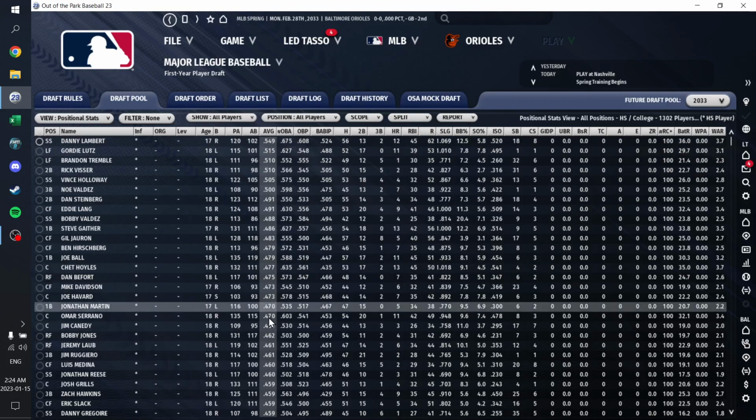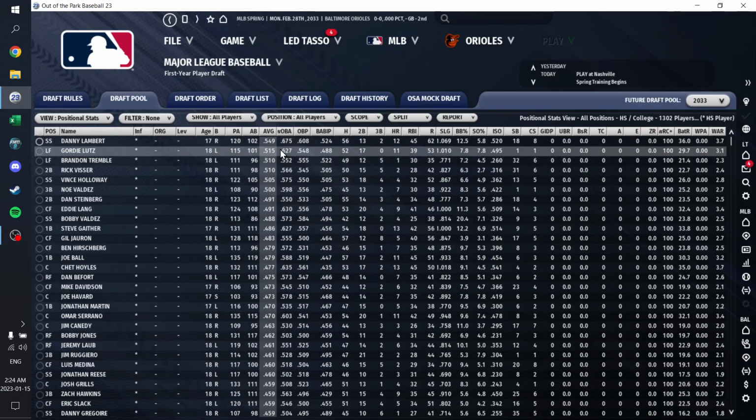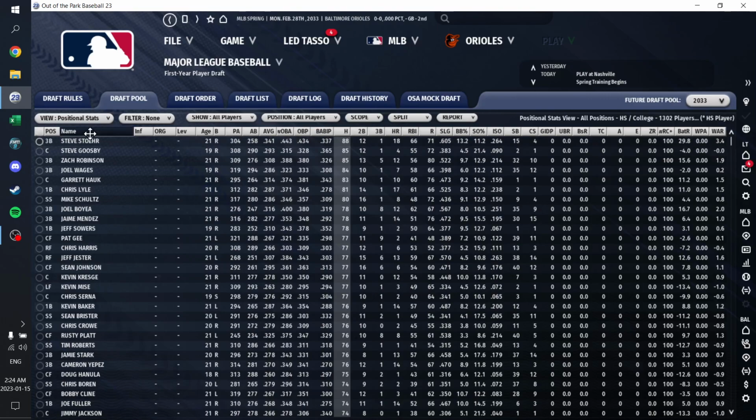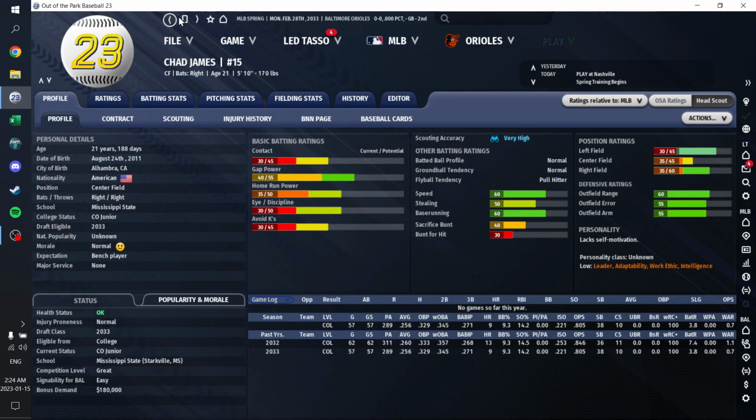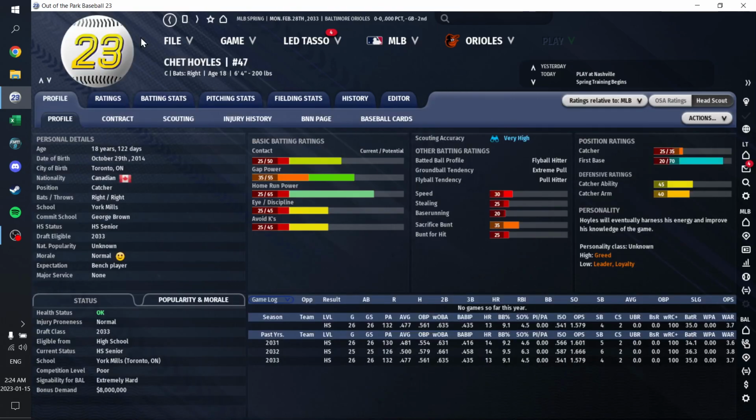There's just a ton of guys that hit in the high .470s, .460s, but then you get the three guys over .500, and then he's like 30 points better than everybody, 35 points better than everybody. So just a ridiculous, ridiculous bat there. You got a couple guys that hit some major gap power here, like Chad James, a bunch of triples there. So it's just some cool stats to look at. Across the board there, if you look at the WAR leaders, you get Chet Hoyles at second.